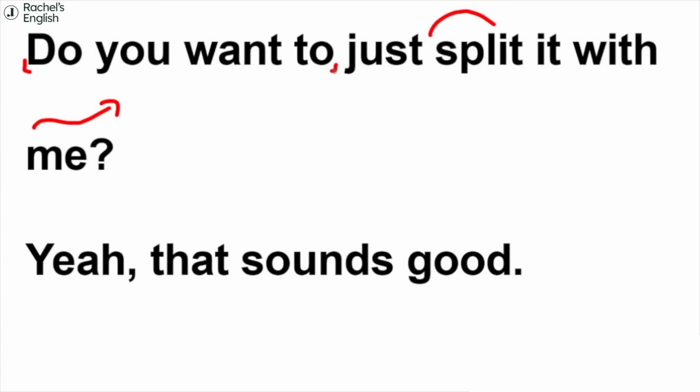Do you wanna? Really fast. Do is reduced. You is reduced. Dya, dya, dya. Want to becomes wanna. Do you wanna? Do you wanna just split it with me?